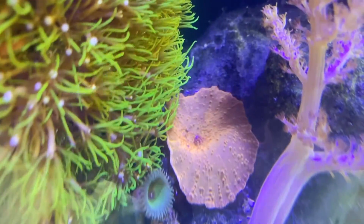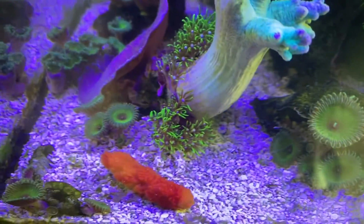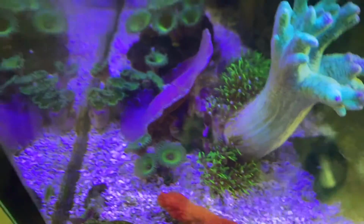And I love this mushroom. Look at how beautiful that is. Amazing color on that thing. And then we have this little sponge growing on the bottom, which is really cool, bright orange. Helps filter the tank and just looks cool.